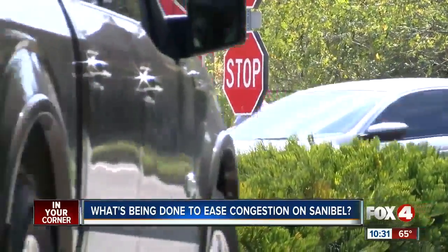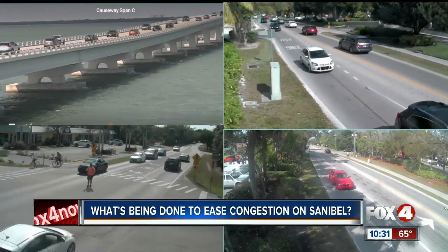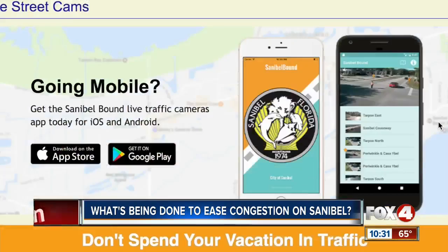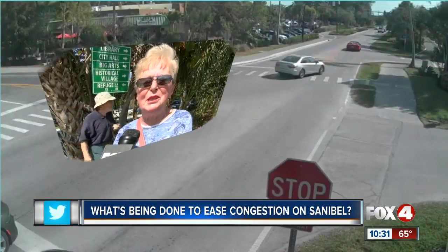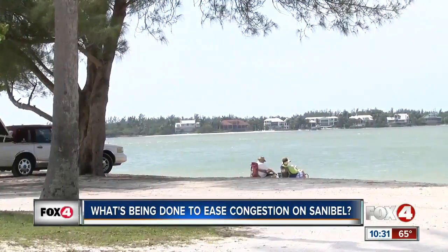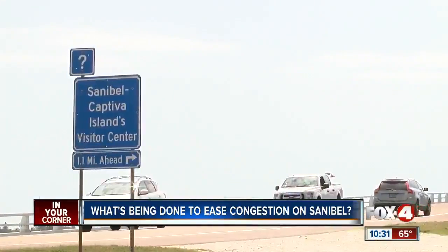But to help, the city has installed 4 traffic cameras linked to their website to show traffic in real time. The city has also launched a mobile app called Sanibel Bound, linked to monitor real-time traffic. Diane Moan says while it's a good idea, she won't be using it because she's on island time. Traffic, it doesn't bother me because I'm just here temporarily, but I love it here. Stephanie Tinoco, Fox 4, in your corner.